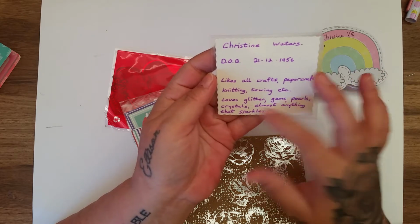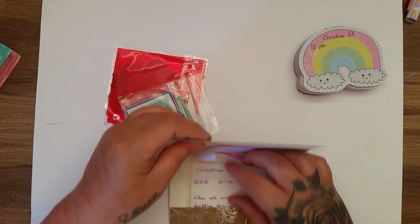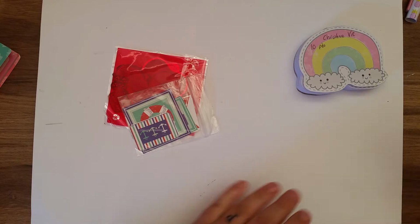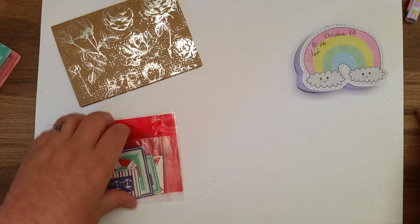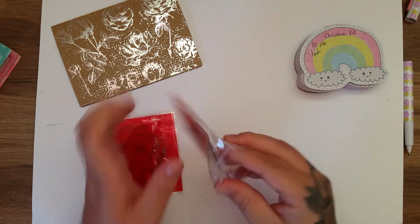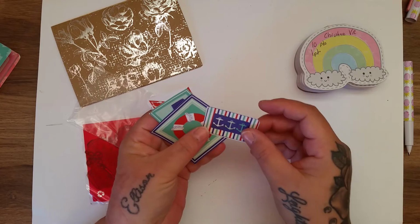Oh, crafts. She also makes really nice jewellery as well. So thank you, Christine. I'll pop that in there. So that gets you a point for your lovely card. And then she's included some goodies for me. Christine knows I love nautical things. And these match the papers that you sent me before, Christine.